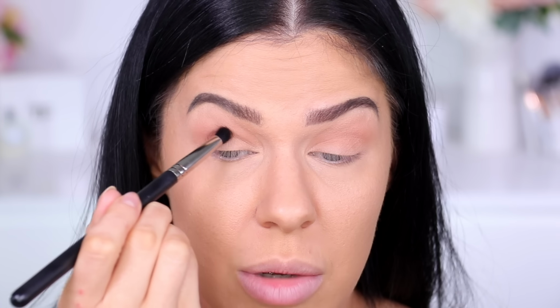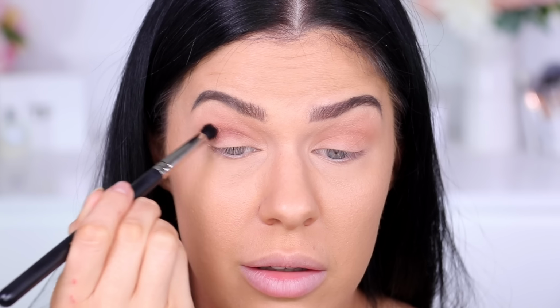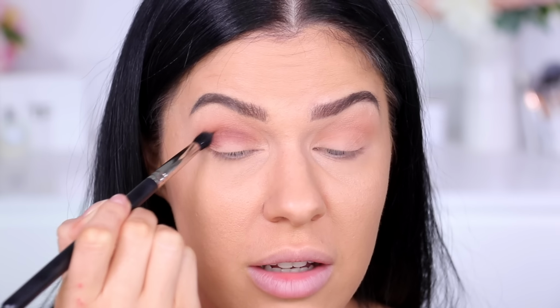So I'm taking a slightly smaller blending brush, tap off the excess, and I'm going to start to pack this one directly in the crease. Actually, it's sort of coming off a little more cool toned on my skin than it looks in the palette. In the palette, it looks quite red, but on my skin, it's definitely more of a yummy chocolate kind of colour. It's gorge.